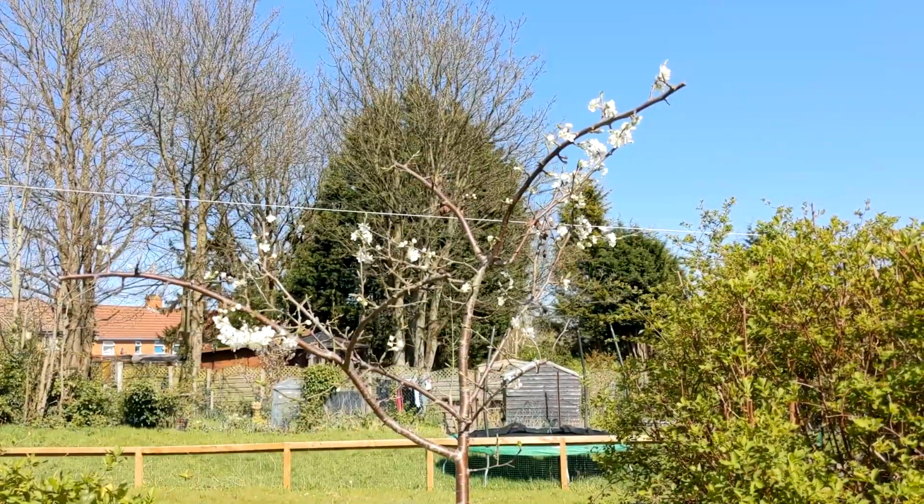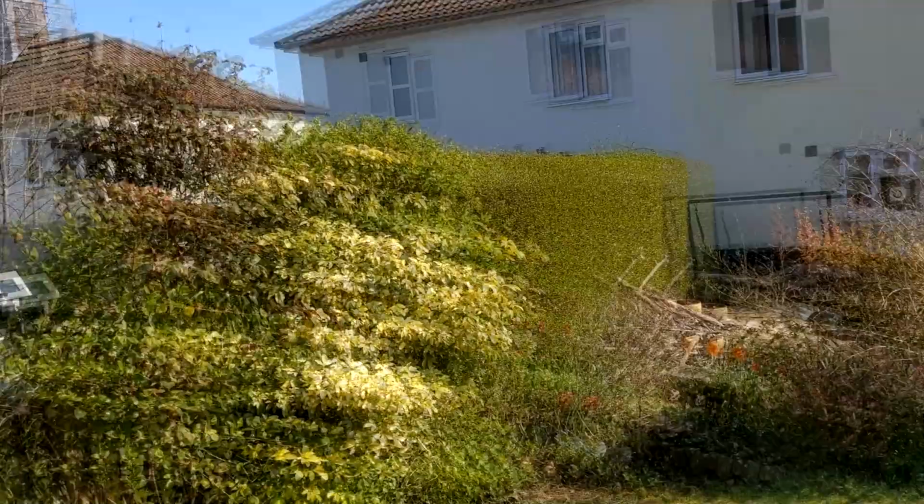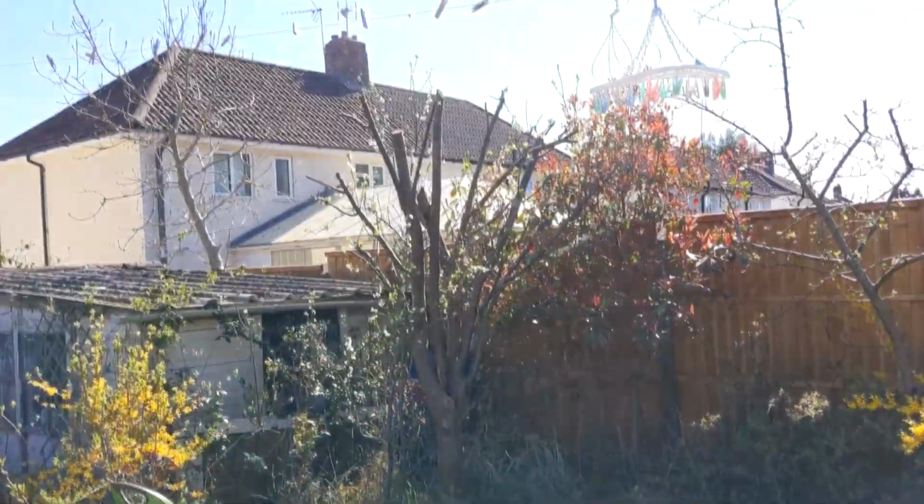How do you juggle space in the greenhouse? So the plum tree is in flower. Amber! And the damson tree.